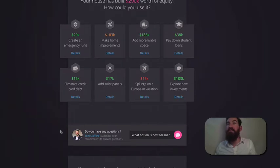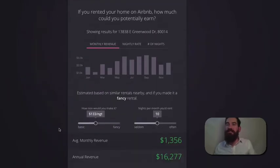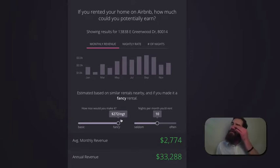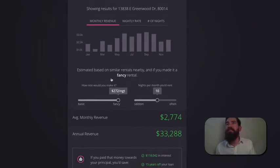Just really good information. That's what I like. I think that's the thing: you have this equity, you have this ability, but what can you do with it? How can you leverage it? And this tool helps out. If you wanted to Airbnb your place, okay, well, are you a basic pumpkin spice house, $29 a night? Or are you fancy? Are you a fancy cold cream blonde shot nitro with almond milk? I don't know what I'm saying, but if you're fancy, you'll get that much.